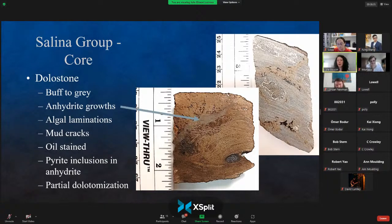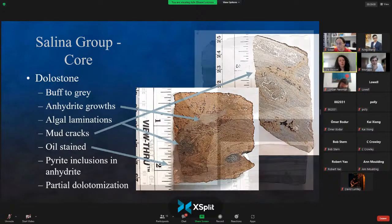So we are depositing in a shallow setting. And so as the waters are evaporating off, after we have these algal mats already there, we start having anhydrites that are starting to precipitate out within them. We have algal laminations. Sorry, I just spoiled that. Mud cracks. And we also have some oil staining in here too. And so that's most likely primary in nature, self-sourcing.